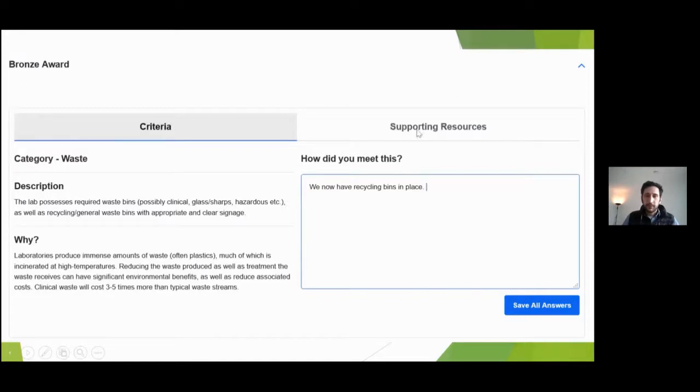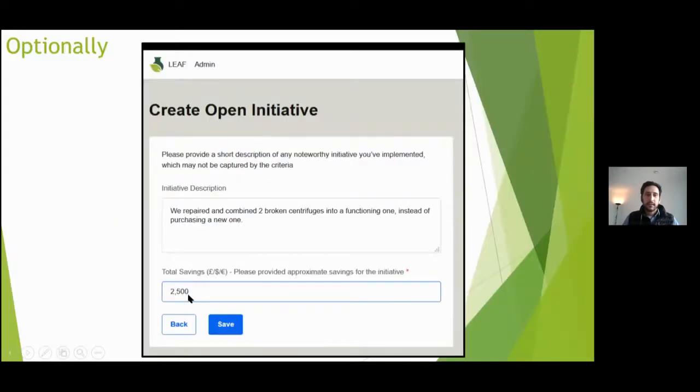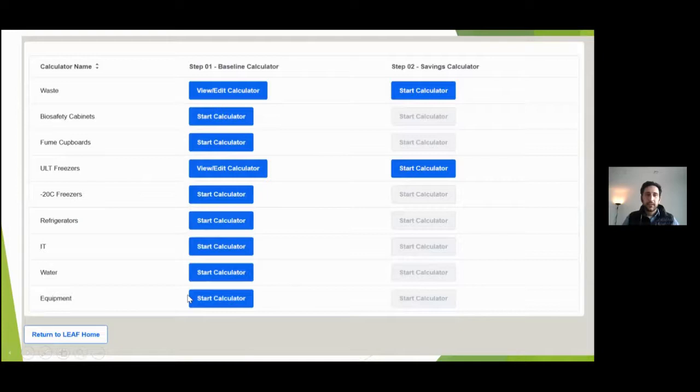This is just a demo criteria. You can see it has supporting resources. Obviously, it's not watching music, but you can tailor the links to be whatever you like, so that you can have local links and resources. And yeah, those are some of the calculators as you go.